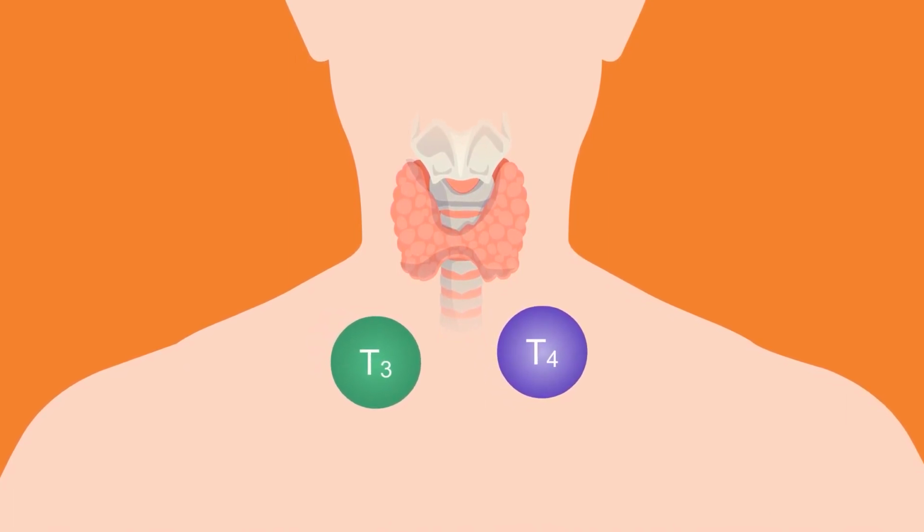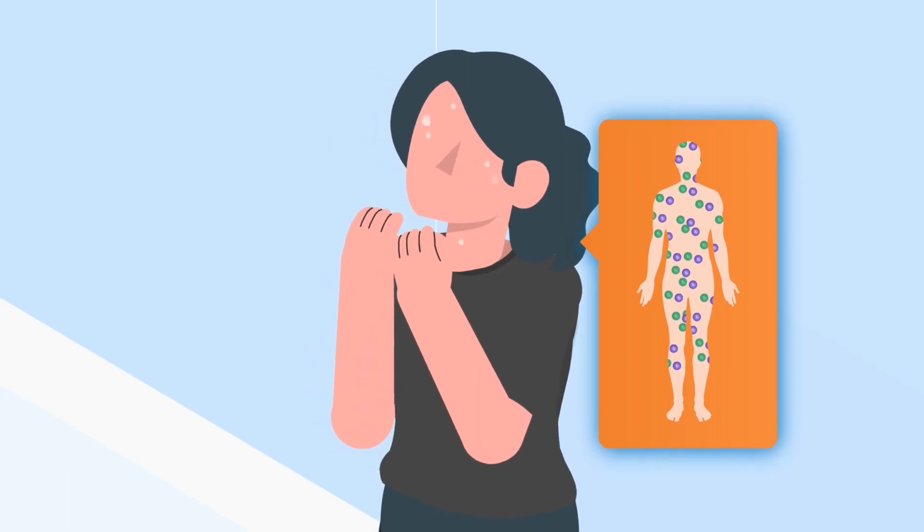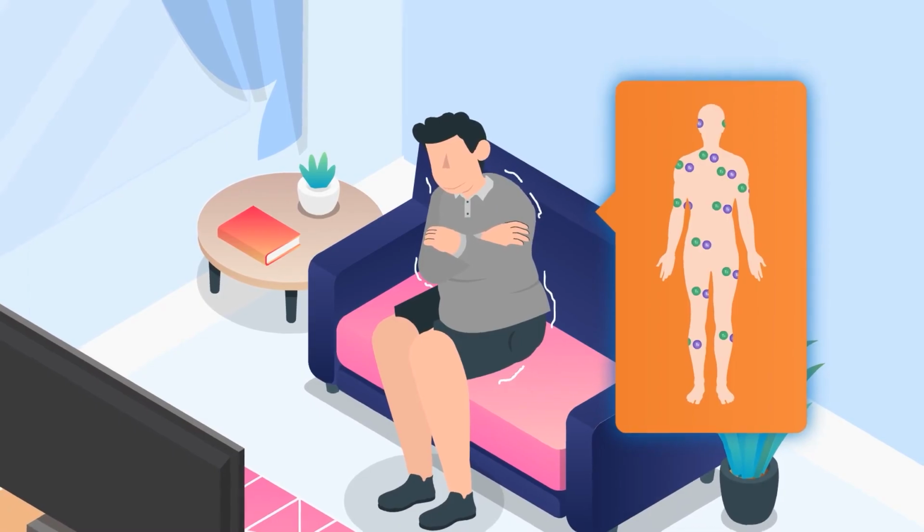The thyroid gland produces thyroid hormone. This hormone controls the body's metabolism. Too much thyroid hormone speeds the body's metabolism, and too little thyroid hormone slows it down.